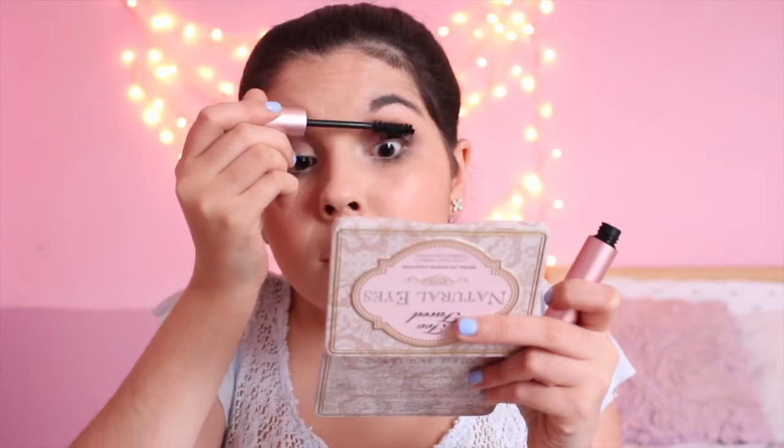For mascara, I've been using this new Too Faced Better Than Sex mascara, and this mascara is amazing. I will never go back to any of my cruel mascaras. It has this huge brush with little fiber materials on it, and it's in an hourglass shape, and it makes my lashes amazing, beautiful, doll-like. Now I have huge lashes.